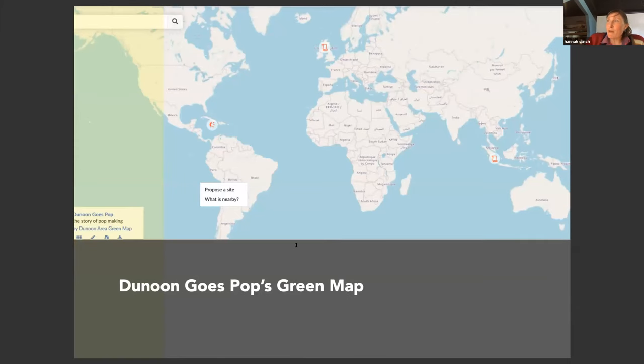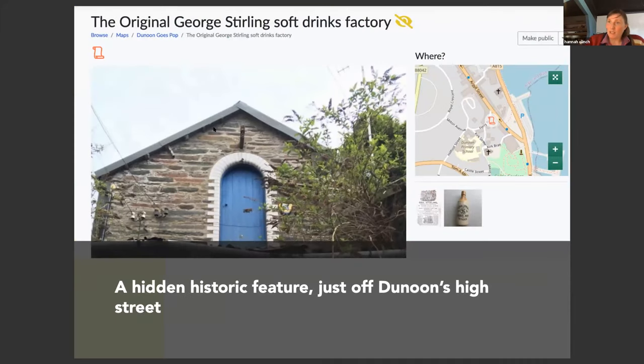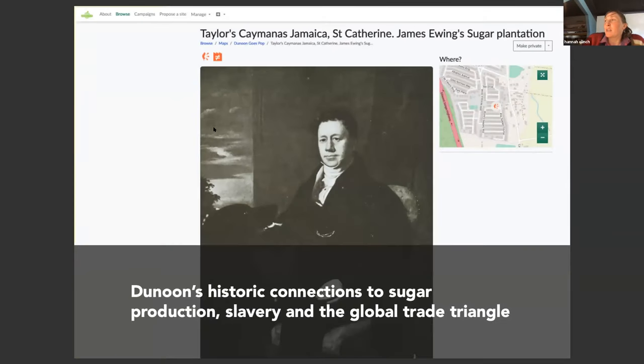So the map that I'm currently working on at the moment isn't just a map of the local community, but it's a map that starts to track some of the ingredients as well. So here we've got Scotland, Dunoon, and then this is Jamaica. So the original factory that I was talking about earlier, that is hidden behind the pharmacist, that's George Sterling's original factory. So that's on the map. But here we have James Ewing, and James Ewing built a house in Dunoon. He was one of the rich merchants from Glasgow, but he also owned multiple estates in Jamaica as well, where he oversaw sugar production, and obviously was intrinsically linked to the slave trade. So we've got this kind of cultural history here to explore.